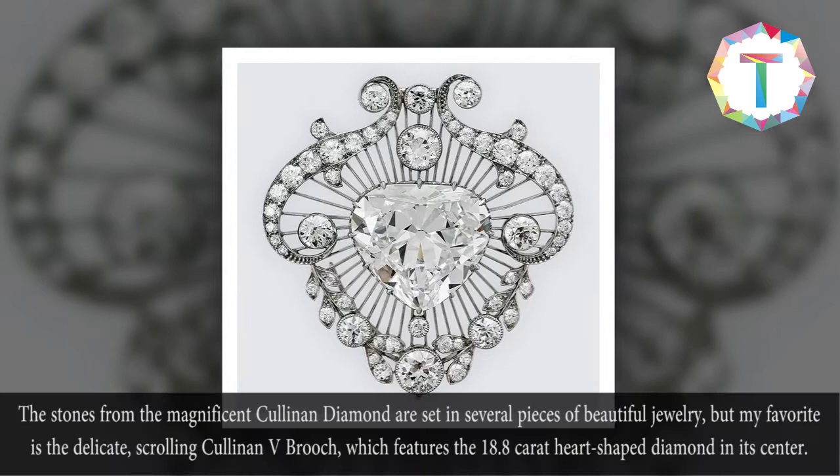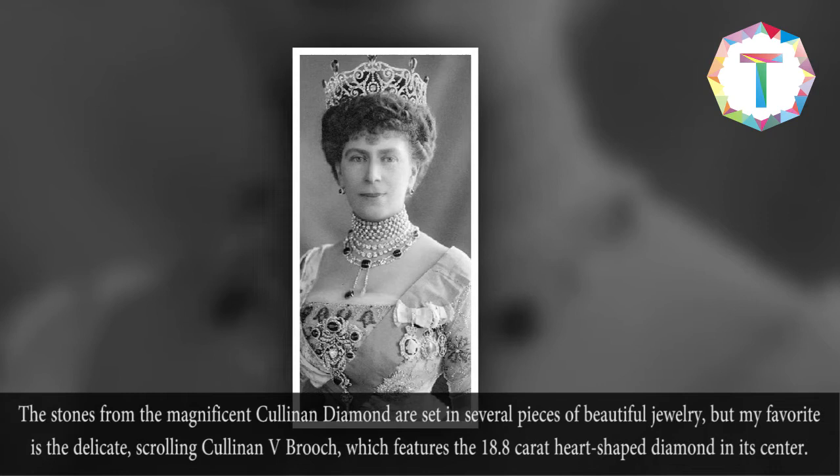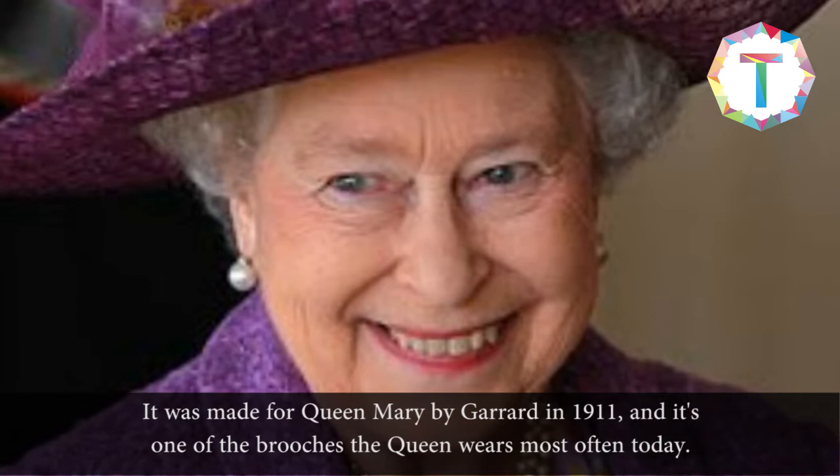The stones from the magnificent Cullinan diamond are set in several pieces of beautiful jewelry, but my favorite is the delicate scrolling Cullinan Fee Brooch, which features the 18.8 carat heart-shaped diamond in its center. It was made for Queen Mary by Carat in 1911, and it's one of the brooches the Queen wears most often today.